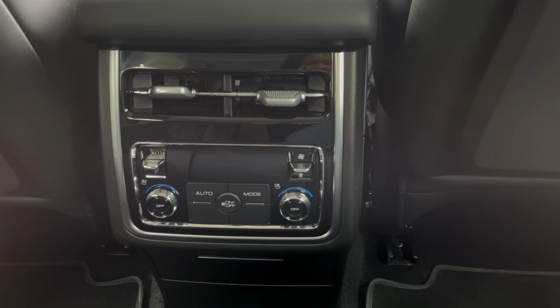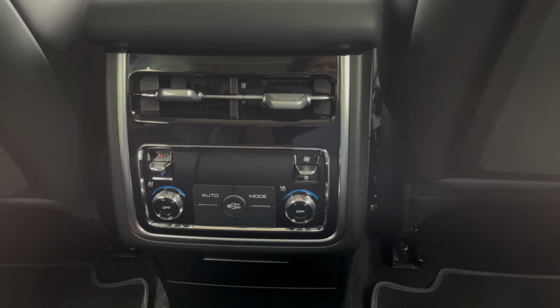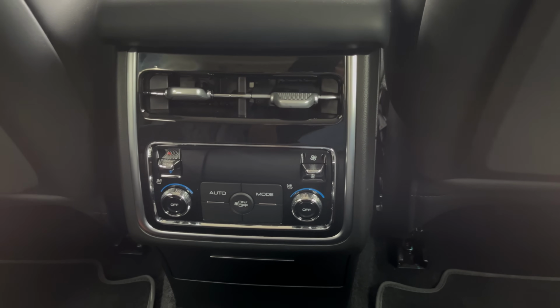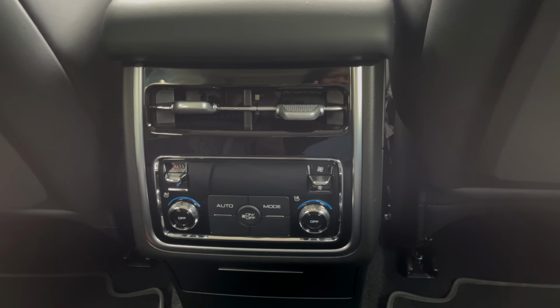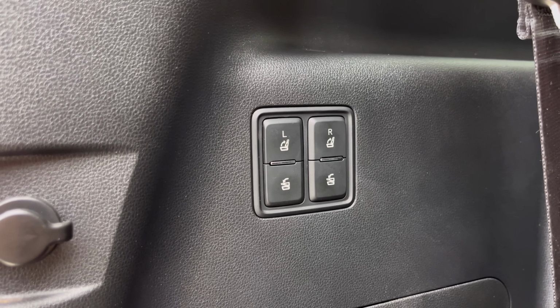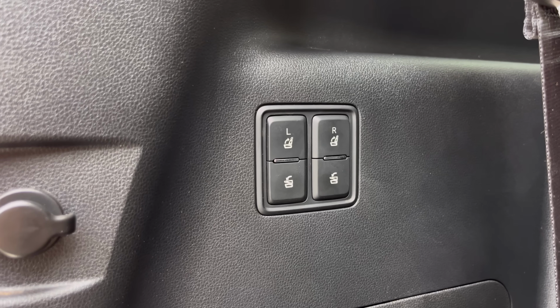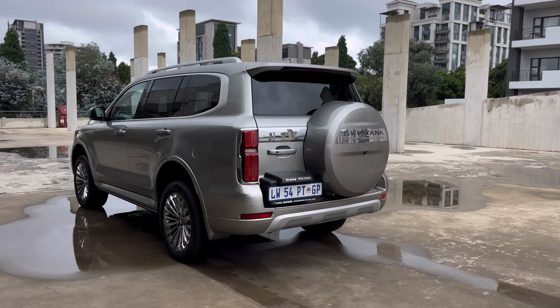Right, so now before we get into the verdict, let's start with the things that I don't like about the GWM Tank. The first thing that I don't like about the GWM Tank 500 is the fact that it's quite firm on tar. But I can forgive it because it's an adventure SUV, like your Prados and your LC300, it's supposed to be off the beaten path. So on tar, it is a bit firm. You feel every bump and dip that is on the road.